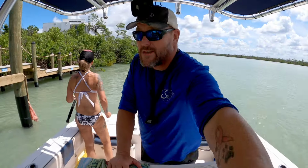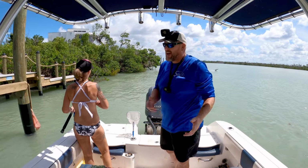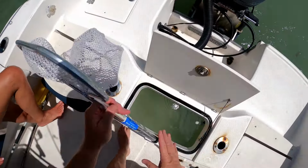All right, guys, we're over here at the famous Blind Pass. We're over here getting fuel anyway, so we figured make a stop. It's incoming tide. We usually fish an outgoing, but we're gonna throw some pinfish out here and see if we can come up with something fun.